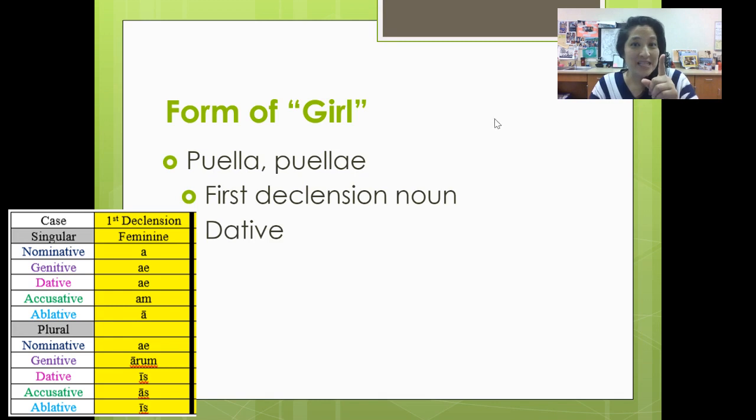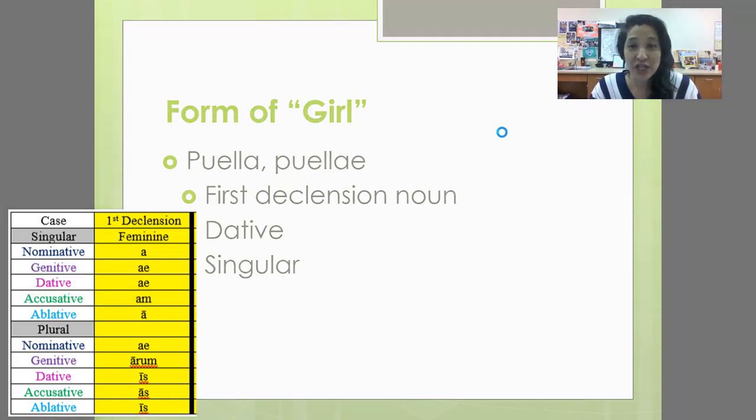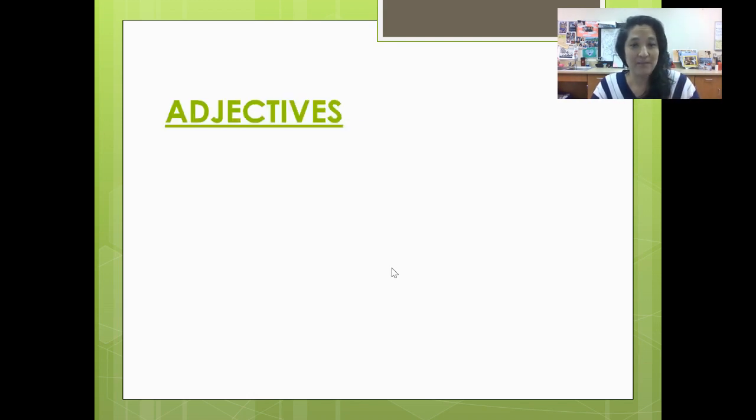We need dative case, and we need singular. So if you're looking at the first declension column, singular is the top half, dative is the third ending. The third ending in the first declension, the ending that we're looking for, is the letters AE. Okay? So now we know what the boss needs. The boss is the noun. The boss needs dative singular, and it needs feminine. So the correct form of the word girl is puellae, because the dative ending for girl, singular, is AE.